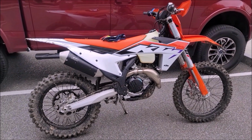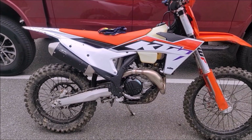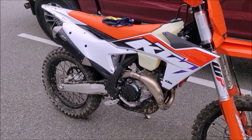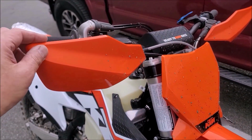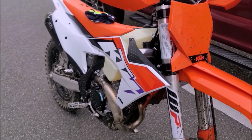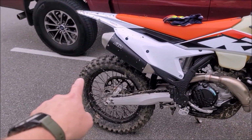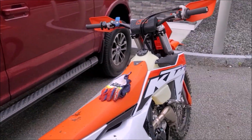This is a 2023, obviously KTM. It's the XCF, and the difference between this and the SX race bike is that the XC has the factory installed handguards and comes with an 18-inch rear wheel versus the SX's 19-inch wheel. And I can't remember, oh, it's got the bigger gas tank too.